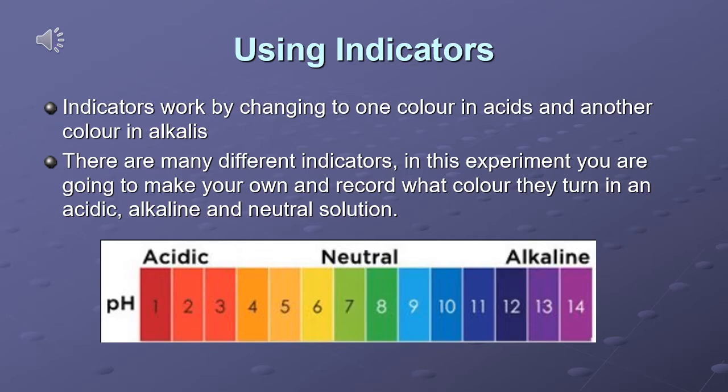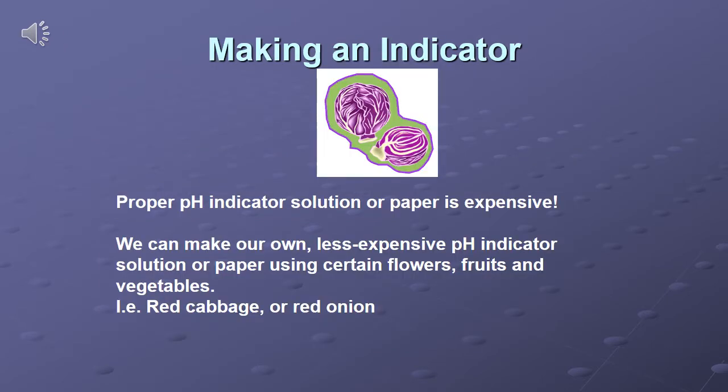However, we're not going to use universal indicator today, we're going to use something else. The reason we're not going to use universal indicator is because, unfortunately, we weren't able to send it all out to you. And actually, proper pH indicator solution or paper is quite expensive. And we can make our own. We can make it very, very easily.